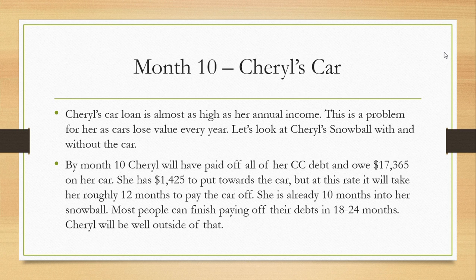Okay, so by month 10, Cheryl will have paid off all of her credit cards and she'll owe about $17,365 on her car. She has $1,425 to put towards the car after, and that's the total of all the minimum payments plus the income from her second job. But at this rate, it'll take her roughly 12 months to pay off the car if you work through the math.